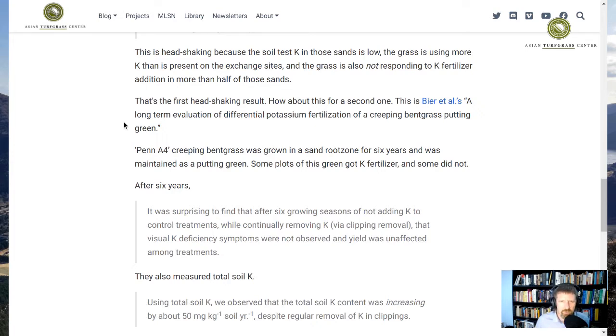And this is an article they wrote about a long-term evaluation of differential potassium fertilization of a creeping bentgrass putting green. You've probably seen some of Doug's pictures where they had increased Microdochium, pink snow mold. They had increased Microdochium where potassium was applied, and on plots of bentgrass in which no potassium was applied, there was less Microdochium.